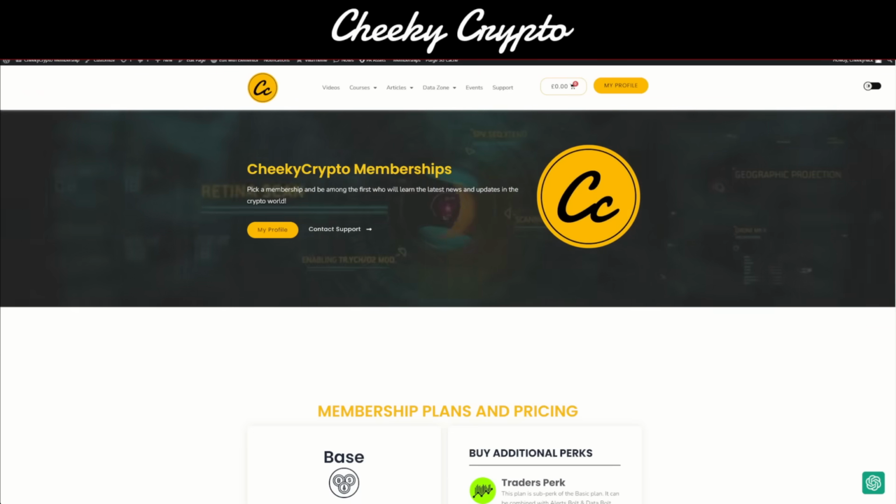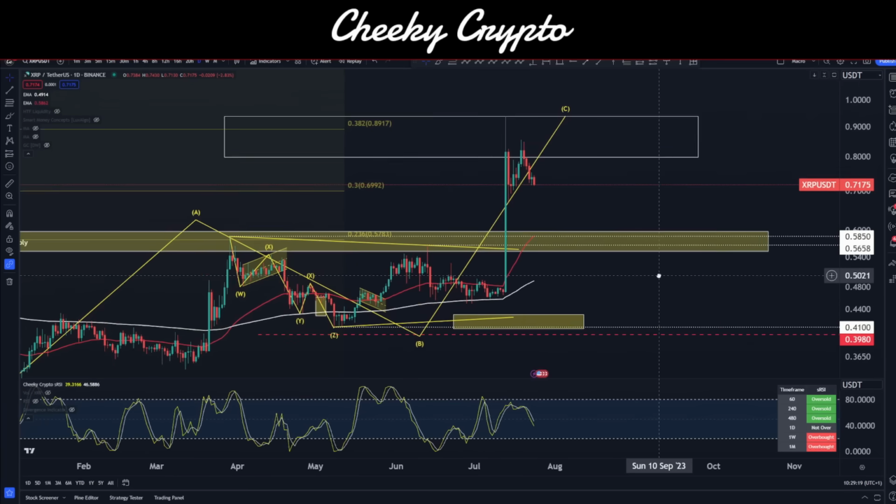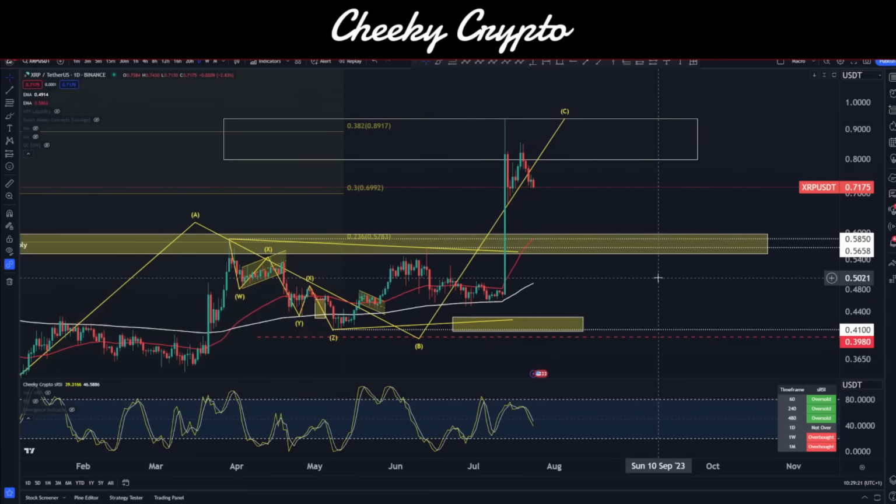Let's jump back down into the charts and take a look at what's going on here for XRP then. As we can see, we had the move to the upside, right? This was predicted on the channel weeks ahead of time. And now we didn't know that the news was going to break to drag us up there, but we did know that that was the most likely area, and the highest probability of a move was to go up into this box, right?